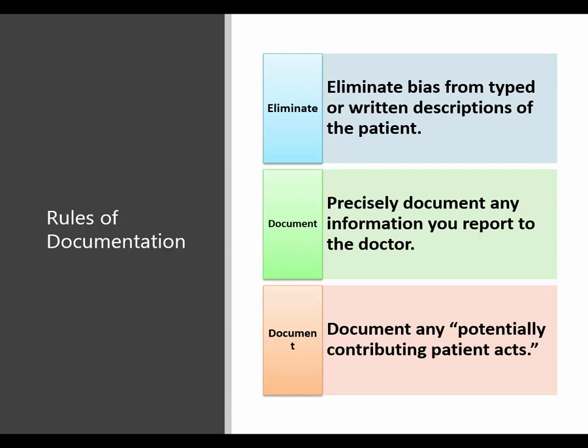Precisely document any information that you report to the doctor. You don't want to say, "Dr. So-and-so called, notified of elevated sodium." You want to say, "Dr. So-and-so called, notified of sodium level of 161," or something.